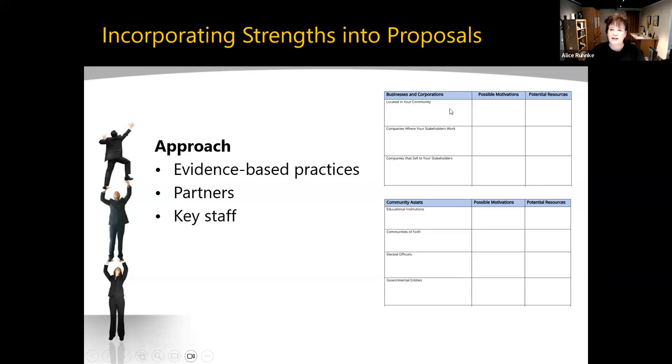I do want to just bring this to your attention. I do have this as a handout. It's a longer document than this, and you're going to get it with your slides and along with the program planning framework from the earlier slide. But it's just a tool that I use, breaking it down into two different groups. So I have businesses and corporations as one major group, and then different community assets as another group. And these go on longer than what you're seeing here. But it's really taking a good critical look at what else is going on in your community and how you can provide something for them and how they could provide something to you to help with your projects.